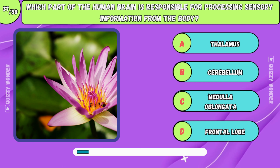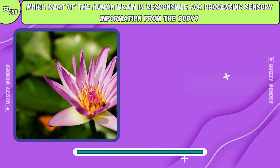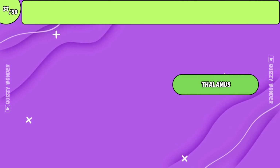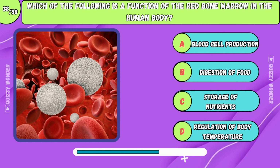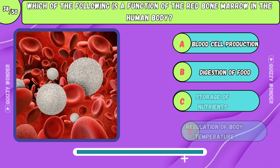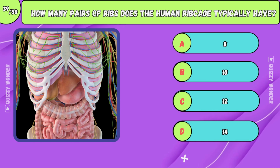Is it the thalamus, cerebellum, medulla oblongata, or the frontal lobe? It is the thalamus. Which of the following is a function of the red bone marrow in the human body? Is it blood cell production, digestion of food, storage of nutrients, or regulation of body temperature? It is blood cell production. How many pairs of ribs does the human rib cage typically have? Is it 8, 10, 12, or 14?